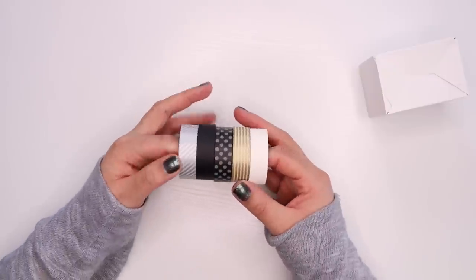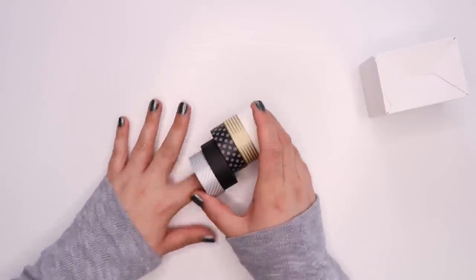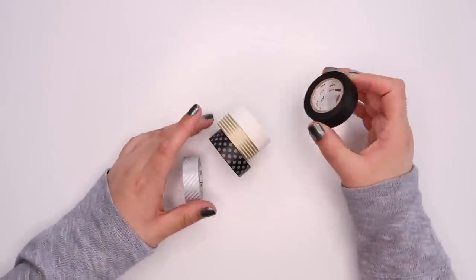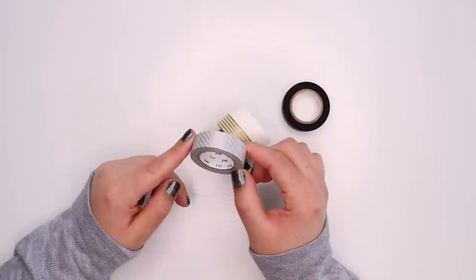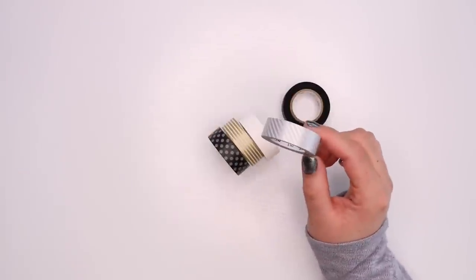Anyway, so these are washi tapes by MT. This is great quality washi tape and it's not super expensive. And they had this like gift set, which I love. Because technically I was only looking for black washi tape, but you get this pretty silver one, which really matches nicely with my cover that's also silver, so that's nice.